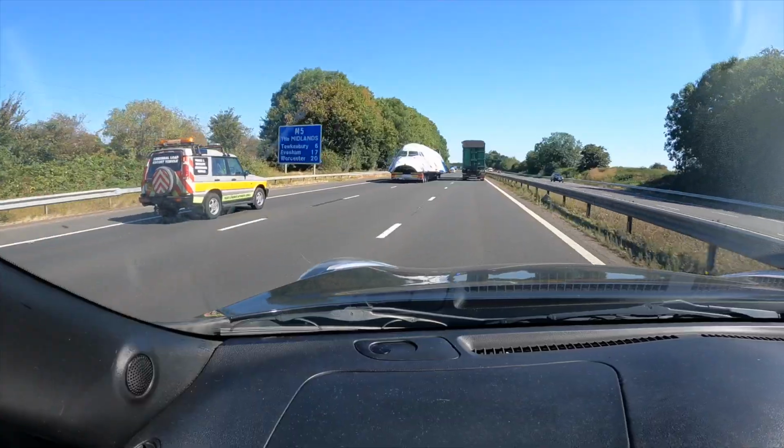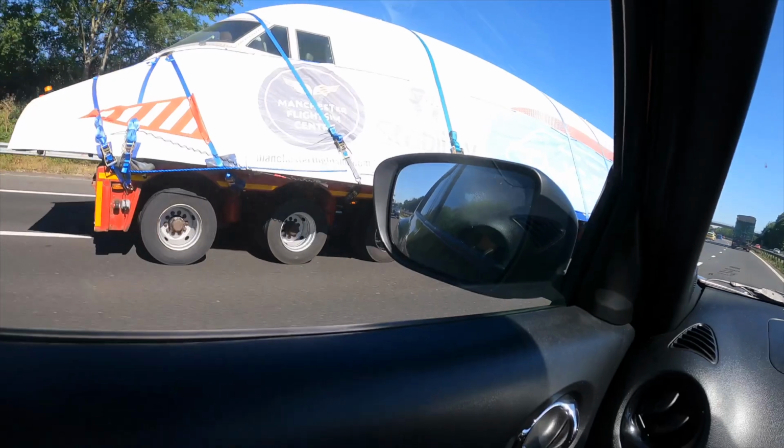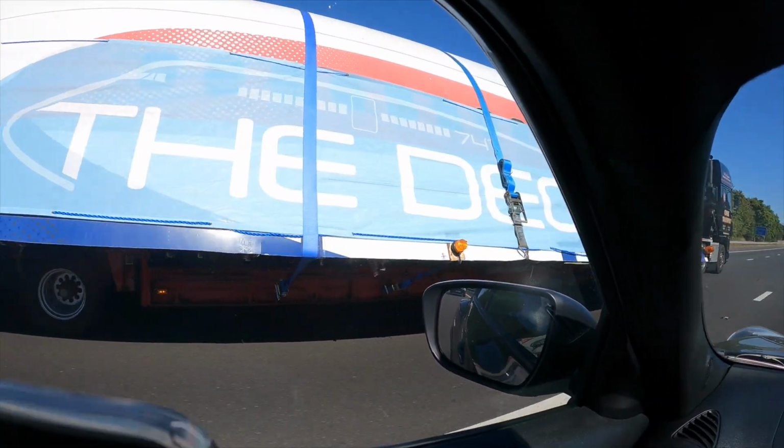As it turned out, by the time I got to Cheltenham, the 747 was already making its way along the M5 towards Worcestershire.